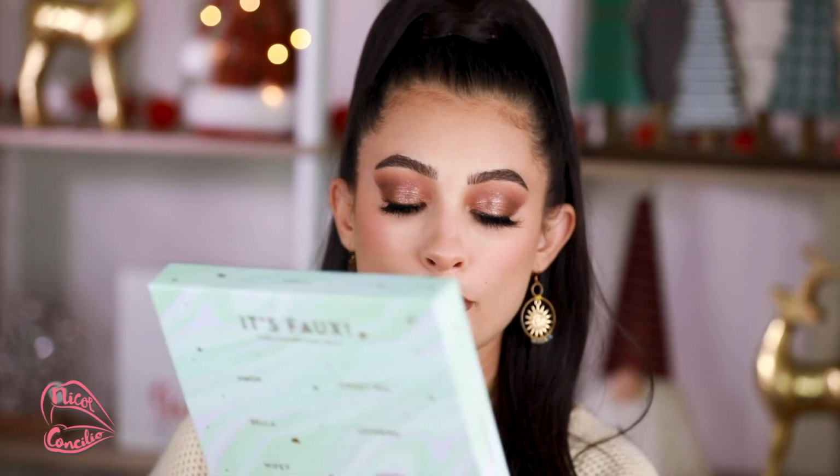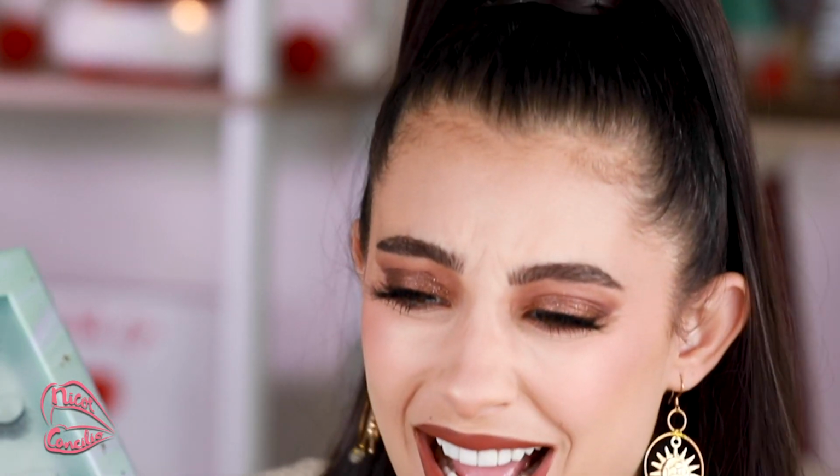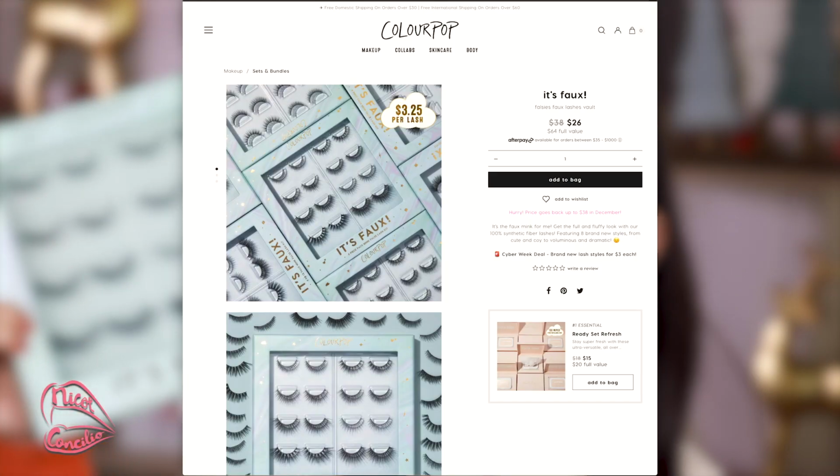Now, first up on the list, I normally don't recommend makeup, like, you know when brands do those holiday bundles? I normally feel like skincare companies are the only brands that do it right and do it well. But this year, I really do feel like ColourPop did a great job with their bundles. So I'm gonna throw first on the list, it's the 8-piece faux mink lash kit. This will last you a very long time.